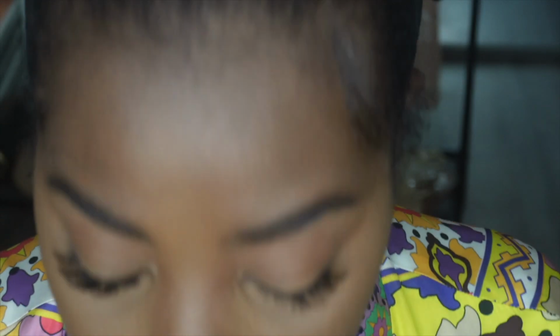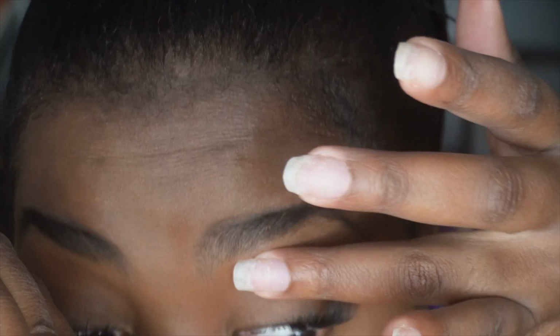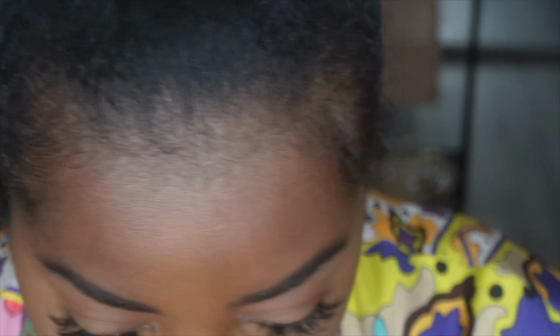Then I'm gonna go in with the two 12s and then double up with the 10 like I did on the other side. Oh, it's just going on so easy. Way easier than the Kiss ones. Way, way easier. I mean, look at how easy that was. It literally just glided right on, okay? All right, now we're gonna go in with an 8 in that inner corner. 8 is so cute and tiny. Cute little 8. Again, y'all, sorry, I'm going in and out of the frame, but I need to be able to see.